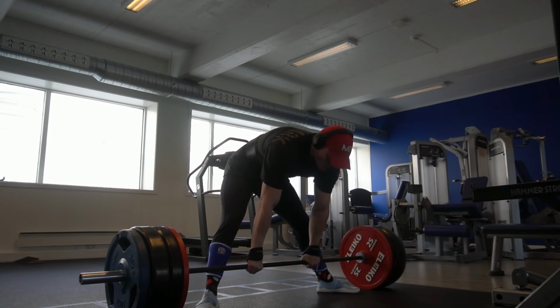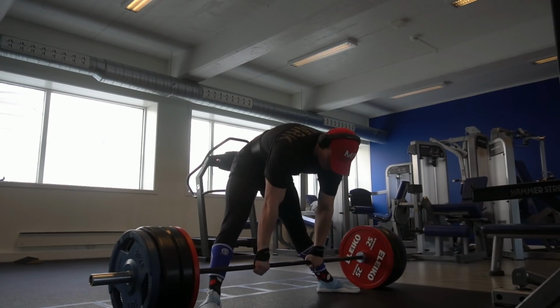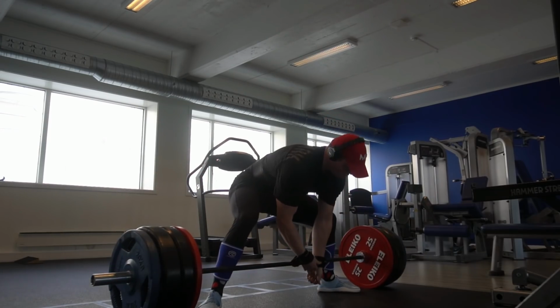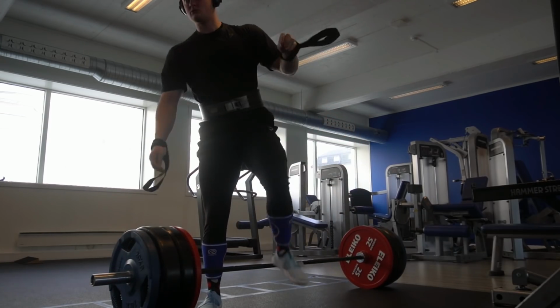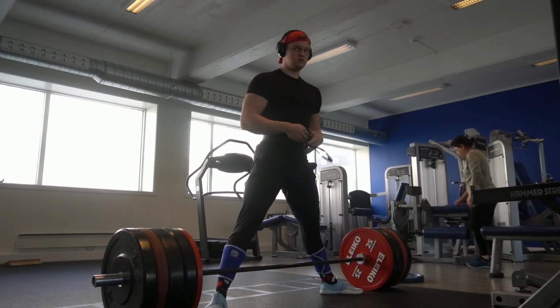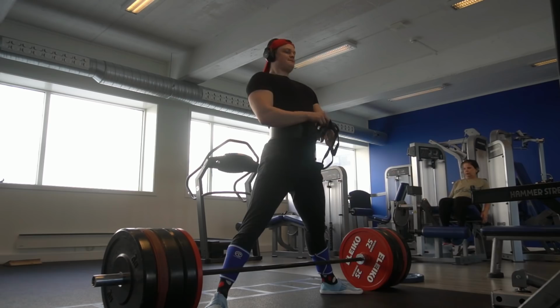Also, yes, I do pull sumo, I just prefer it that way. I can pull approximately the same weight conventional, but I can't really train conventional very often because my back becomes way too fatigued, especially during high volume blocks. So if you dislike sumo, that's fine. I just personally don't care. I just wanted to say and clarify why I primarily pull this way.